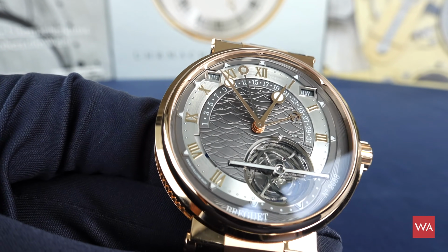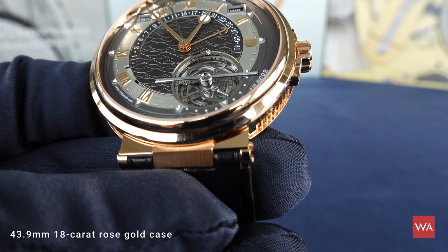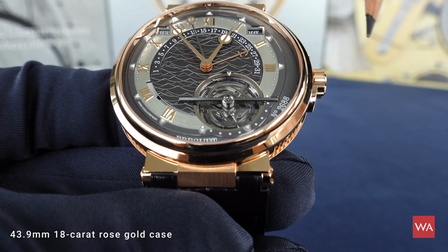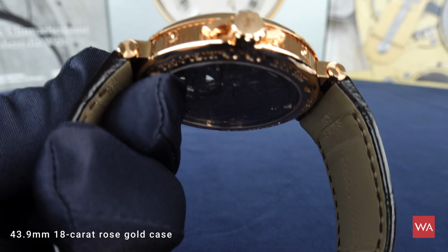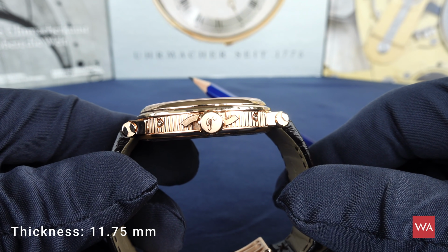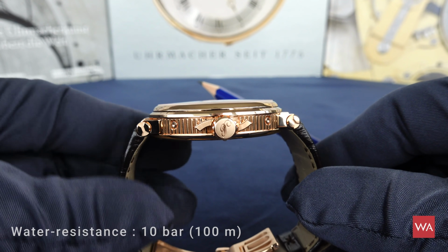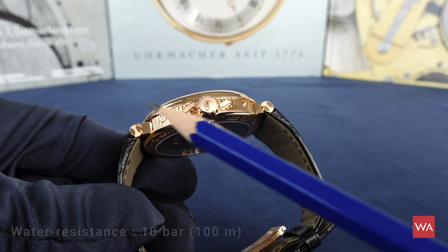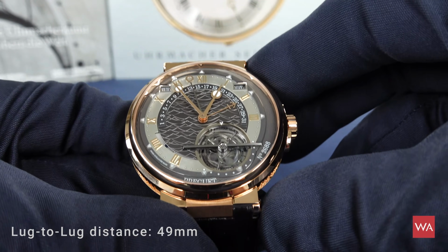This watch, as I just said, is a line extension. Now it is a rose gold case. The watch is 43.9 millimeters in diameter. The height of the case, as we see it here, is 11.75 millimeters. The watch is waterproof to 100 meters, and the so-called lug-to-lug distance I always measure is 49 millimeters. So it's a rose gold case, this time as a line extension.